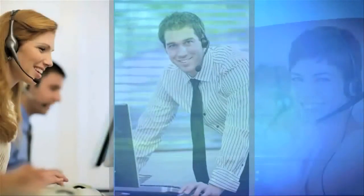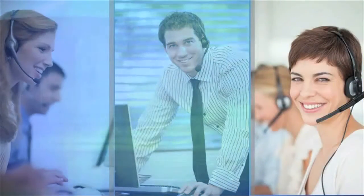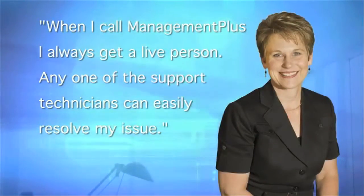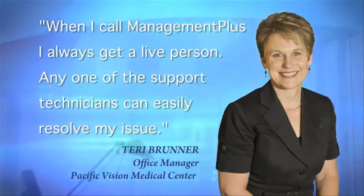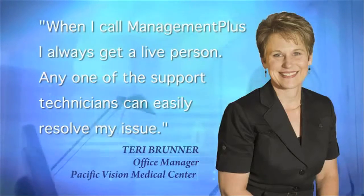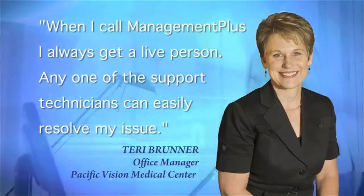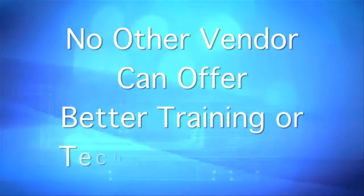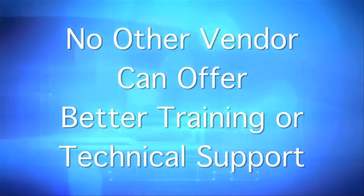Technical staff are involved in daily production and development and work side by side with software developers to better understand issues and serve customers. When you call our support line, on average, you get a live tech support person 97% of the time. And we have a proven claims acceptance rate of 98%, so it is done right the first time. No other EHR or practice management provider can offer better training or technical support.